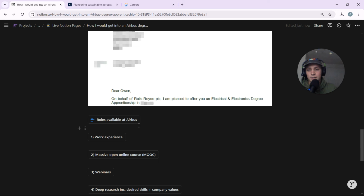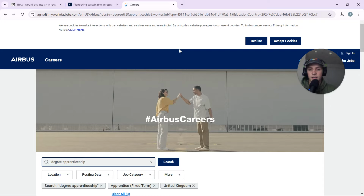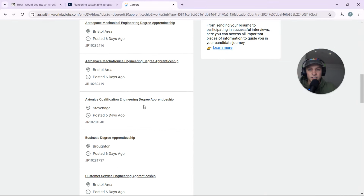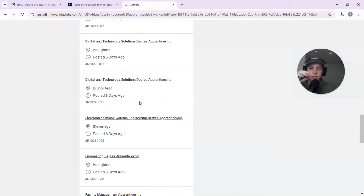So the roles available at Airbus, essentially there's a lot of roles and a lot of locations. Okay, so let me just go to their applications page. Basically, they have a very wide range of degree apprenticeships. They've got electrical engineering, aerospace engineering. So they have a lot of engineering of all sorts of types. They've got space, software engineering, electrical engineering, manufacturing engineering, testing engineering, design engineering, all this sort of stuff. So they have that engineering stuff.